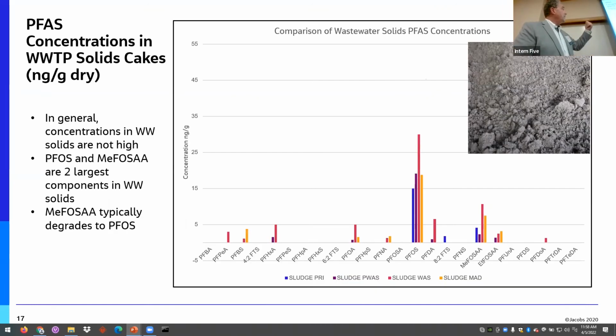So here's PFAS concentrations in the solids. These are typically sludge cakes. So in general, they were not high at any of these facilities because these were not industrially impacted wastewater plants. The fun thing is that PFAS shows in all of them, and it's the higher concentration measured in all of them of those compounds that were measured. And then MIFOSA was the next one. And this one typically is going to degrade to PFAS, I'm told, when you go through the process. But this is what we're talking about, these kind of materials, these solids, okay?